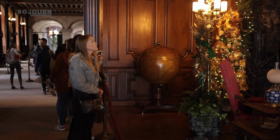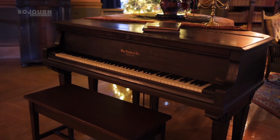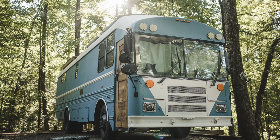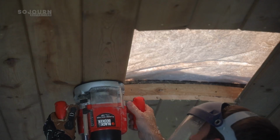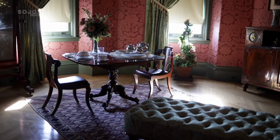The amount of time and money that went into building this masterpiece of a house is just kind of beyond belief to me. I know it doesn't compare, but we converted a bus. And I know how long it took to get every detail just right inside that bus. And then I look at the details of the Biltmore House, and I just can't even comprehend how long that would take.